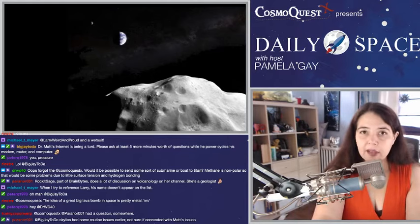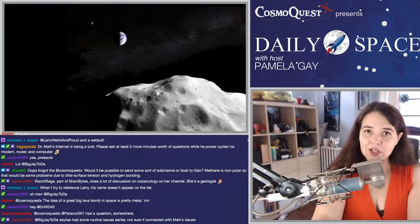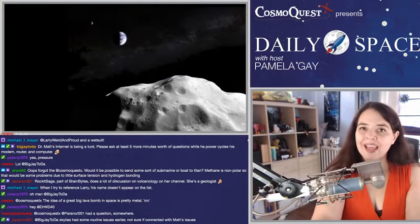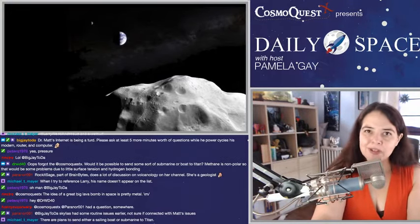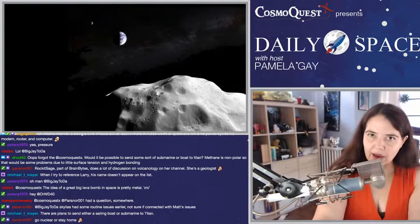Now, we did send the Huygens probe as a ride along with the Cassini mission, and Huygens separated and went down and sent us back images from the surface of Titan, but it didn't last very long on the surface because it was battery powered.